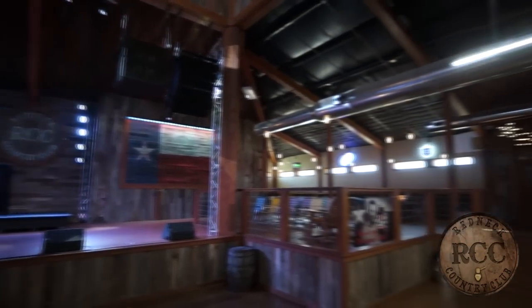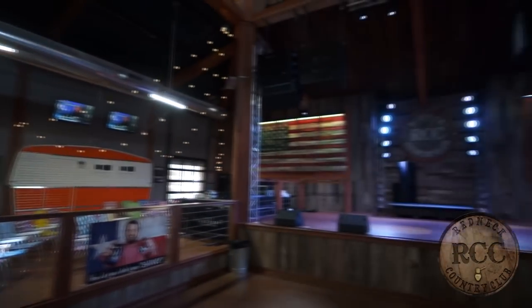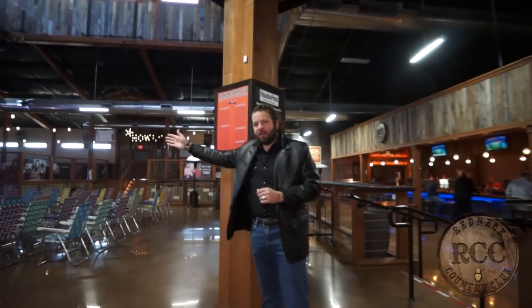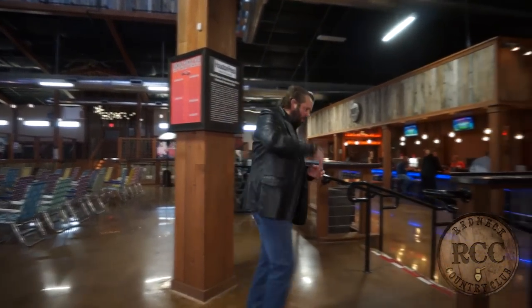And this is the Redneck Country Club. And I'm proud to say I'm from the country and I like it that way. Everybody knows everybody. Everybody calls you friend. This is the main general admission area. Folks will normally be dancing up in the front. Come on back.